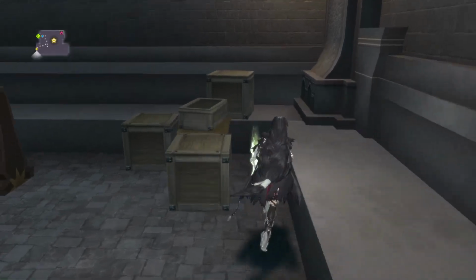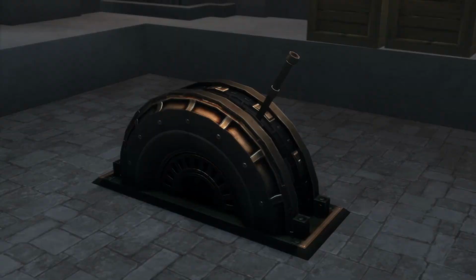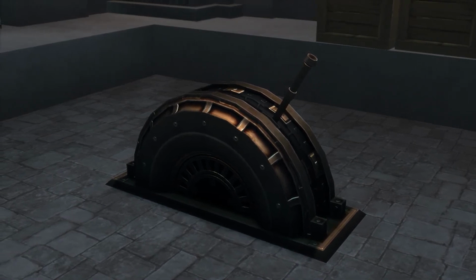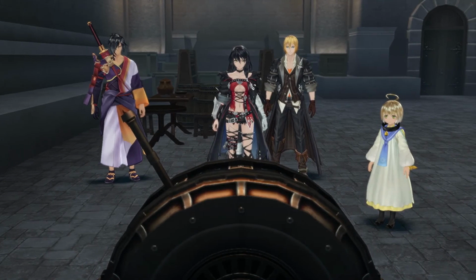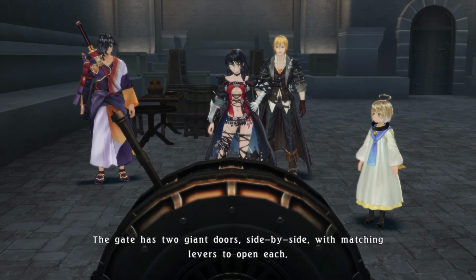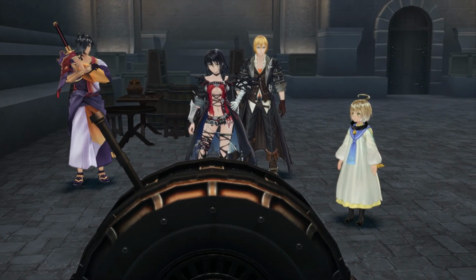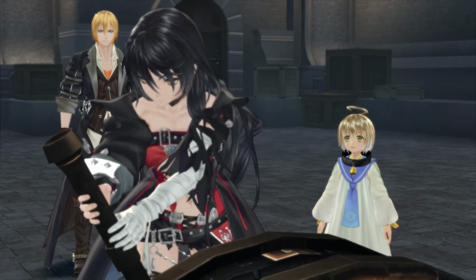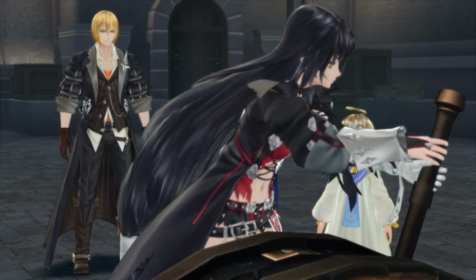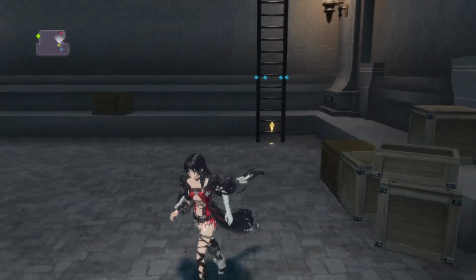I'm gonna guess that one giant lever I saw over there is what we use to open the gate. Suspicious giant lever in the middle of the room, not a trap. So, this opens the gate. One side, yes. The gate has two giant doors side by side, with matching levers to open each. Makes sense. All right, let's find the other device.